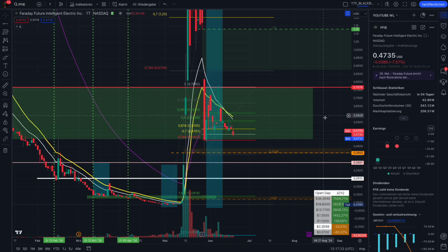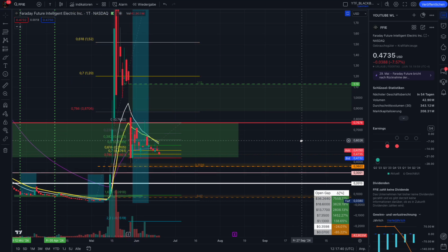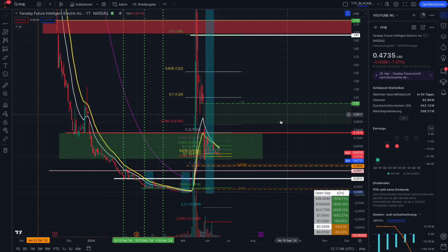So even if we have a much bigger float now, that means that during these 3 days, a lot of synthetic shares have been created, guys. This float, yeah, even if we talk about a 400 million float, that was not available here in shares, guys. And of course, most of the price action which we see here is buying pressure. That's why we still have a chance, guys, to see a short squeeze for Faraday Future.